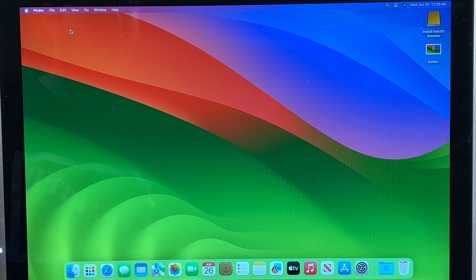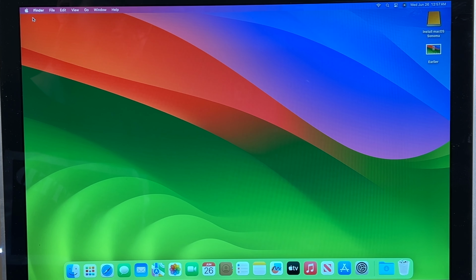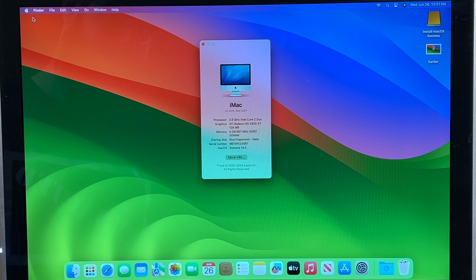And we are mostly booted up as we speak. And here we are in, it froze again. It's the hard drive, people. Sure, the CPU is not extremely powerful, but yeah, it's definitely the hard drive. This hard drive is a killer. It's still actually loading stuff. But here we are. We are in Sonoma, and it is running.